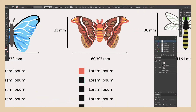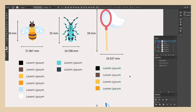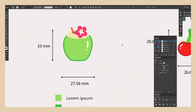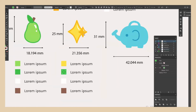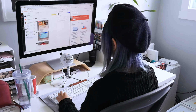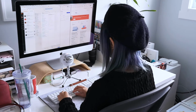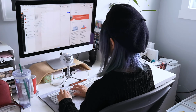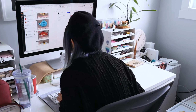After everything was vectorized, I matched all my colors to the thread colors that my manufacturer sent me, and we started on creating the samples. There were a couple of things that needed changing, but once we revised everything, the project was ready for production. This was the first step towards launching the project.